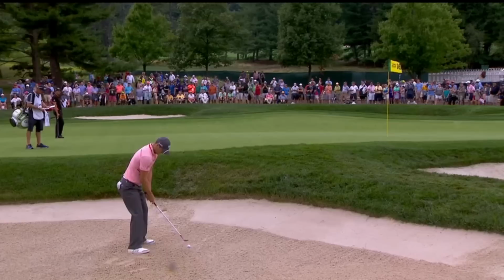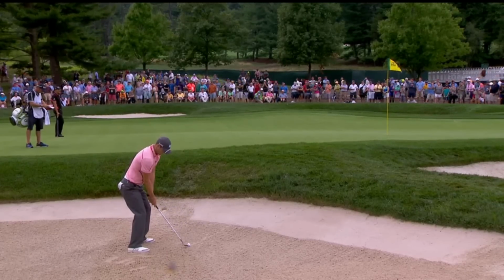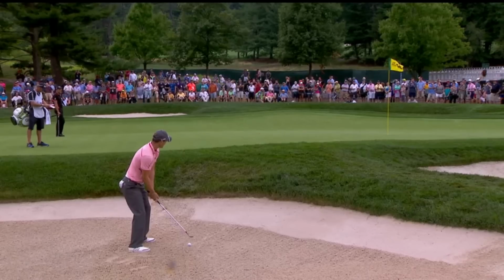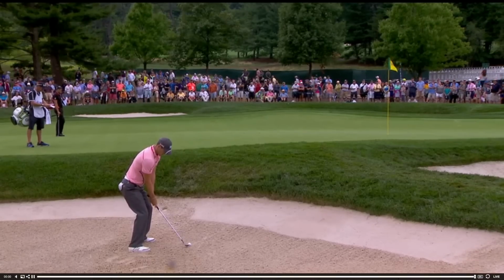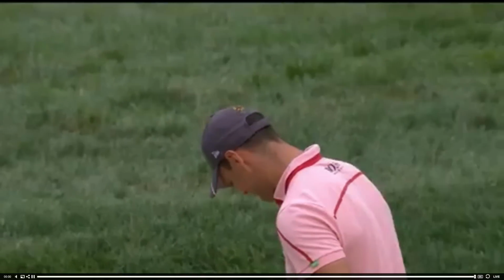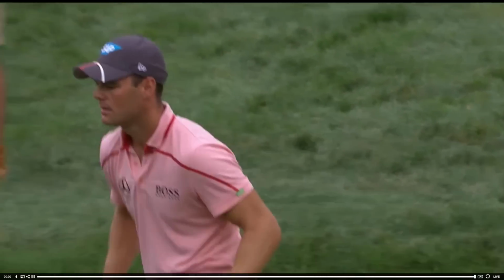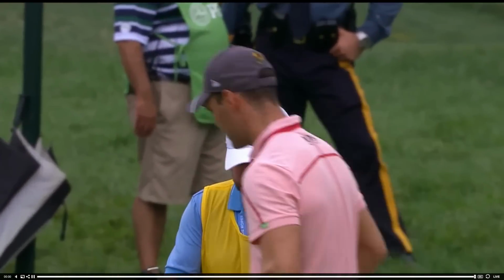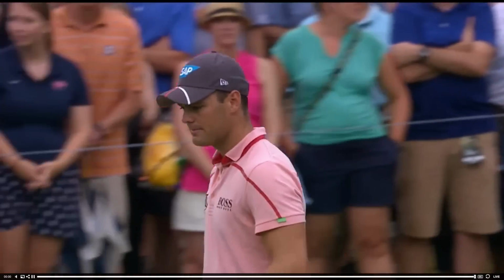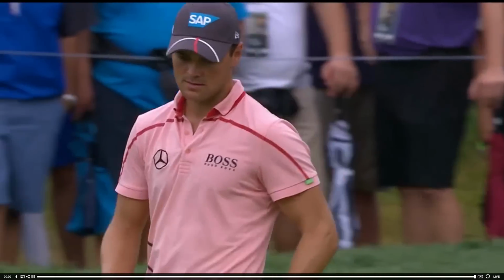Here at 16, Kaymer has this look from the bunker to the right. This is makeable. Just plop it out and let it trundle towards the hole. Open face, open stance. Swing down your body line. Well executed. He's got one of the hot rounds going of this final round, 3 under through 15, and that was after a bogey at 5, so he's playing nicely, the German.